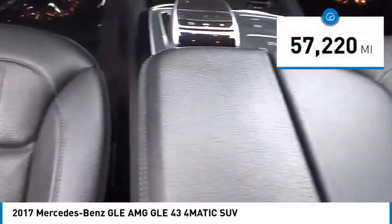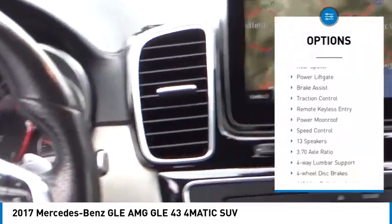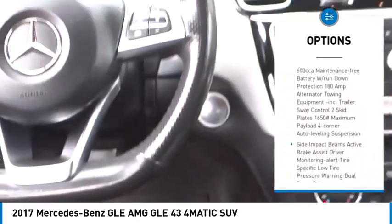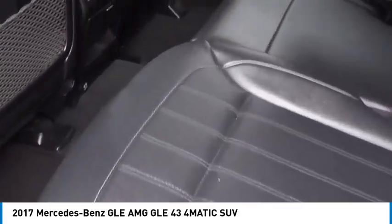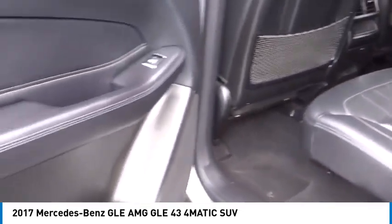Here are some of this vehicle's great options: rain-sensing wipers, electronic stability control, alloy wheels, rear spoiler, power liftgate, brake assist, traction control, remote keyless entry, power moonroof, speed control. Wouldn't you look great in this vehicle? Stop in today and see for yourself.